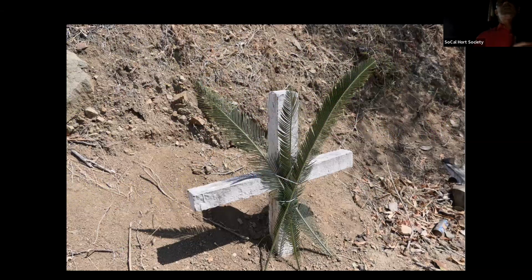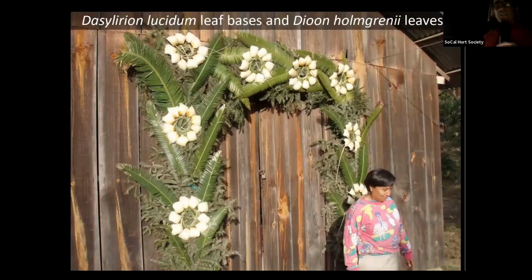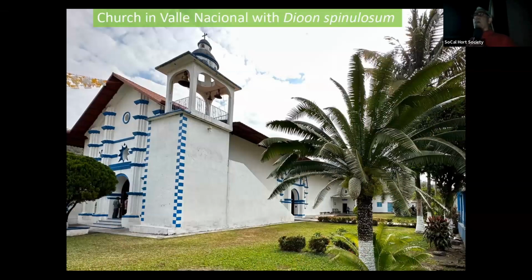So we're going to finish up with some examples of ethnobotanical use. You know, they always told me I couldn't take my cycads with me, but here's a guy that tried. Here you commonly see displays of cycad leaves, and the white are Dioon leaf bases, which are pulled off the plant and then woven together into these, what I call Dioon halos. And they are often used to ornament the frames around windows and doorways, especially around churches. And often churches will have a cycad growing in the churchyard, so they don't have to hike way up the hill or down in the valley to get a source of the leaves.